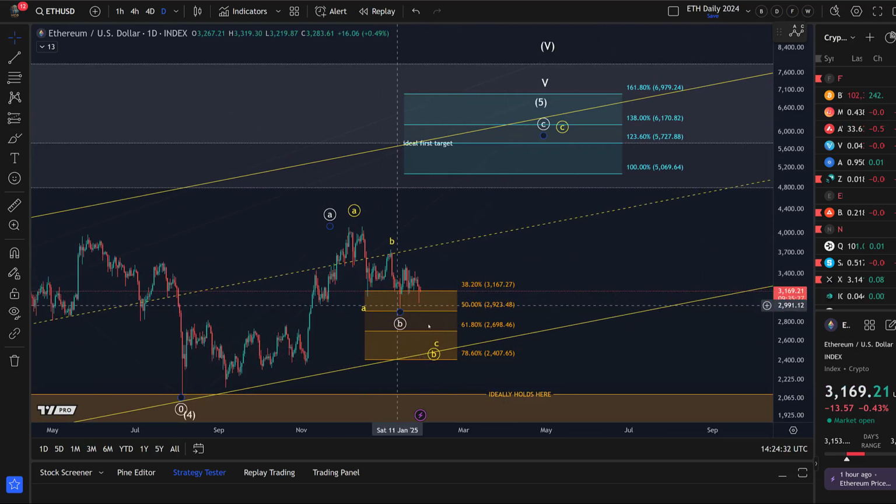This is the support area that needs to hold for me to keep focusing on this potential. Support is between $2,400 and $3,167. So this is the main support area we want to hold. From here, ideally, a rally starts in wave C. I see this as an ABC structure because we're dealing with a larger diagonal, so the 5th wave would be an ABC pattern.